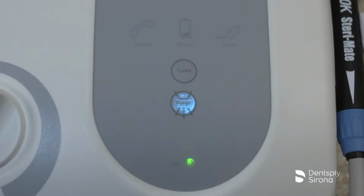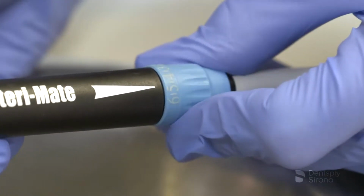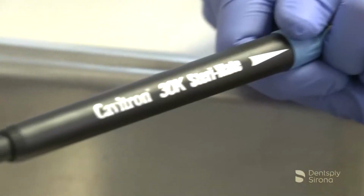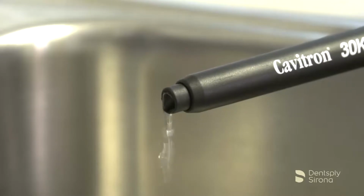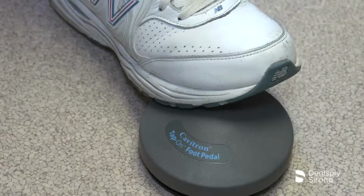The purge control button illuminates when the purge function is activated. To activate purge, remove the insert from the handpiece, turn the handpiece lavage control to maximum water flow, and press the purge button. Water will purge through the system for 2 minutes. To deactivate this mode during the 2-minute cycle, press the purge button again or depress the tap-on foot pedal.